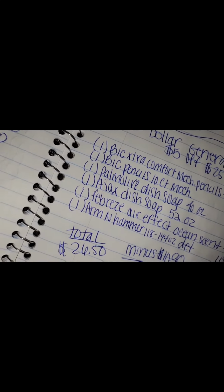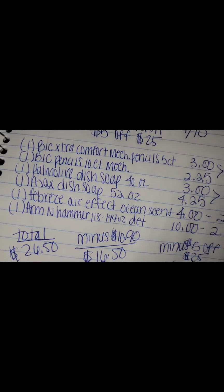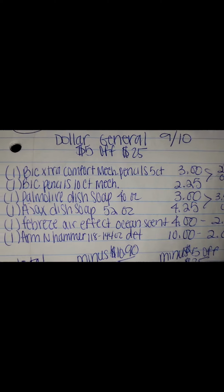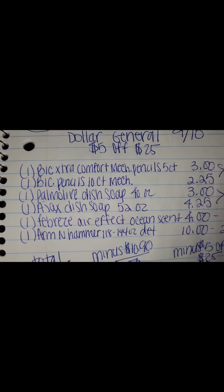Your total before coupons is $26.50. You're going to subtract the $10.90 in coupons, which brings you down to $16.50. And then you're going to take off that $5 off $25 coupon, and you're only going to be paying $11.50 plus tax for all of these items right here. That's $11.50 plus tax for these items right here on this Saturday at Dollar General.